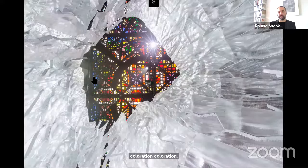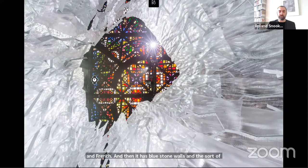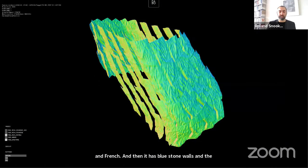This is the Great Hall of the National Gallery. It has this amazing stained glass ceiling by the artist Leonard French. And then it has bluestone walls and the deep burgundy colored carpet.